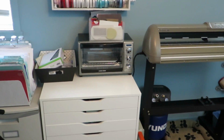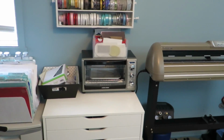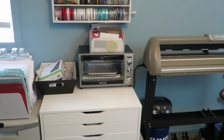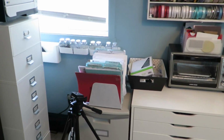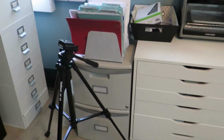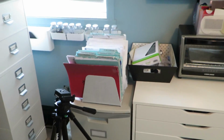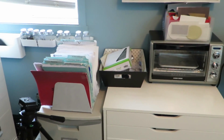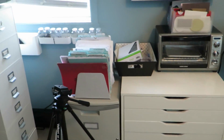I have my toaster oven on top of that. My paper scraps are on top. That's not going to be staying there. Figure something else out soon. Maybe it'll go beside there, because this stuff up on top of here is going to be going down into the filing cabinets here. And then that will be clear on top. So I should be able to move my projects over to there. We'll see what happens there.